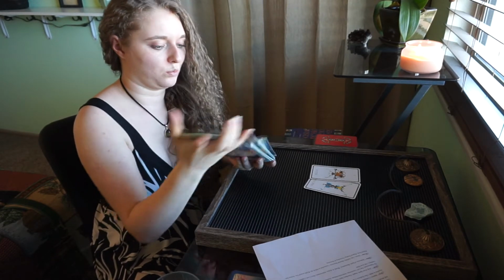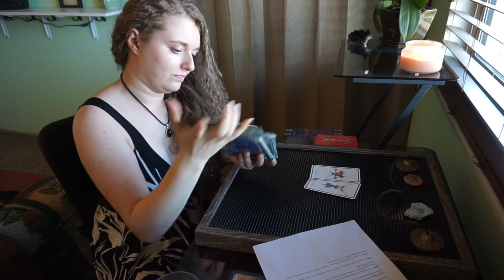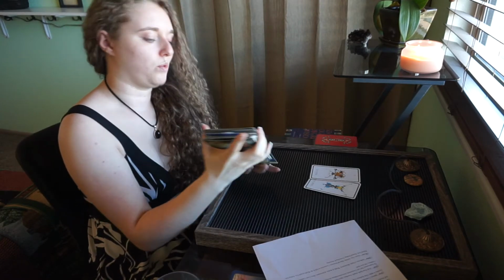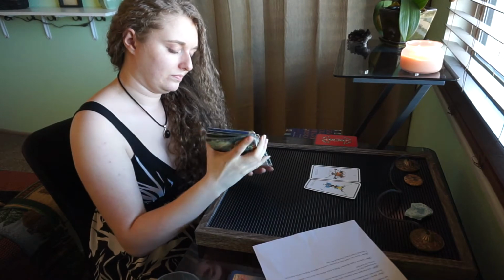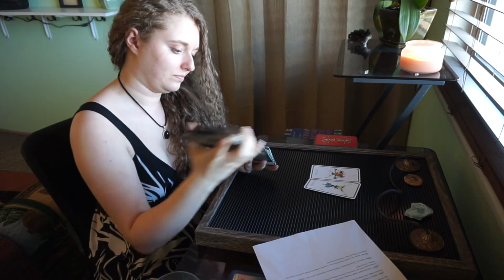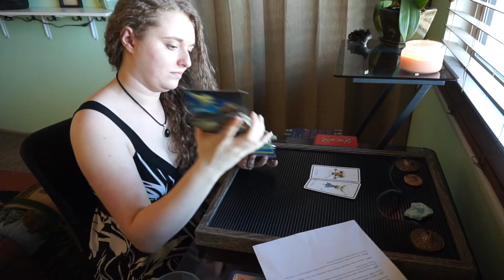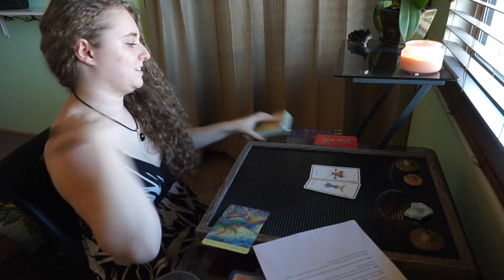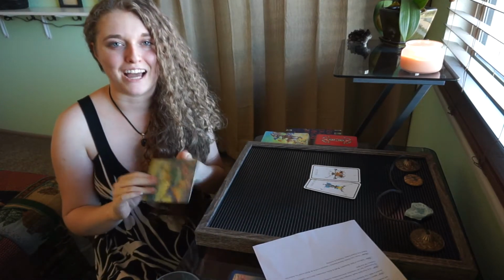This is the Nature's Whispers Oracle. I always seem to grab this deck. That's very, very sweet. Oh, you guys got the laughter card.